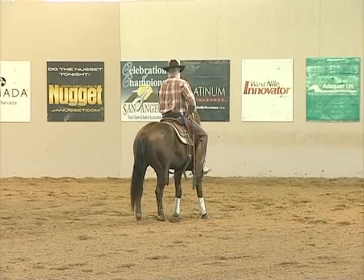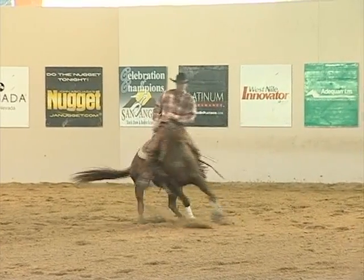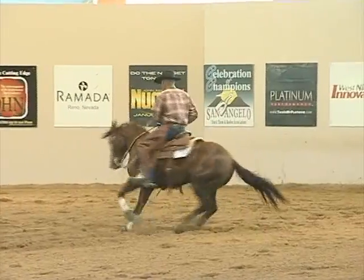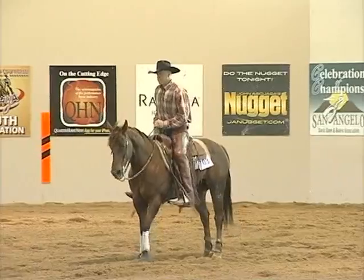This is another example of a -0.5 maneuver. This horse starts poorly, and because his hindquarters migrate, he loses credit for the well-positioned turn. There's also no smoothness to it.